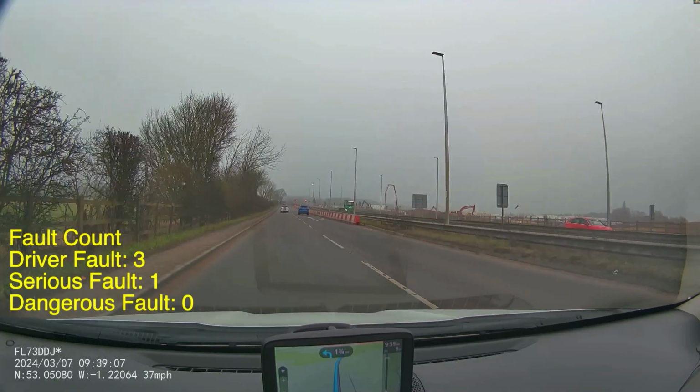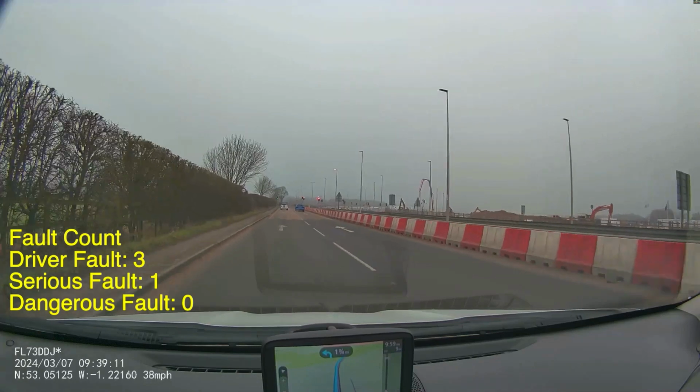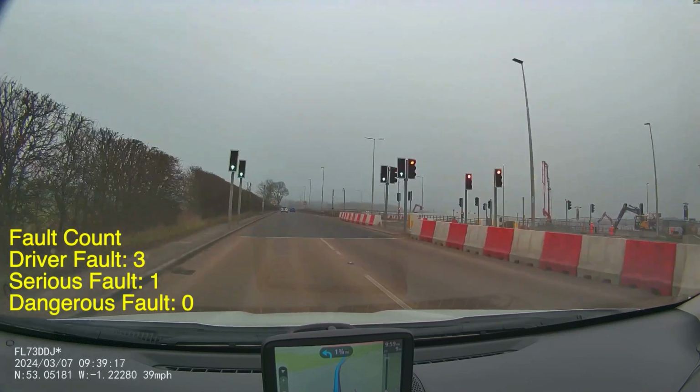So you've got to find a good balance of speed based on the limit, based on the road conditions. Up ahead you can see we've got some traffic lights and a nice big dual carriageway, loads of room, so we can afford to get that speed up. And the pupil does really nicely here, getting up to 40 miles an hour.